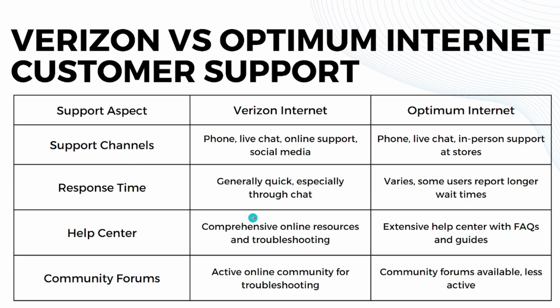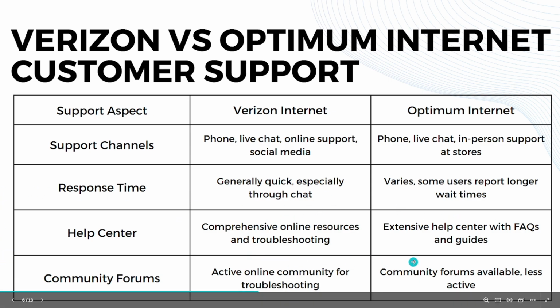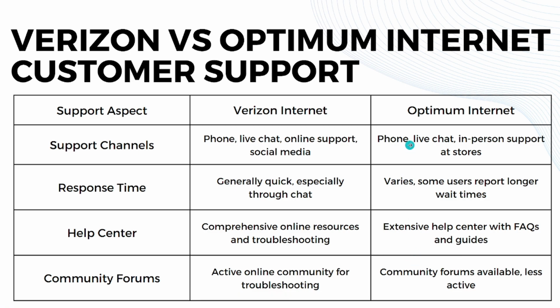When it comes to Help Center, Verizon Internet has comprehensive online resources and troubleshooting, while Optimum Internet has extensive help centers with facts and guides. Lastly, for community forums, Verizon Internet has an active online community for troubleshooting. Same thing with Optimum Internet, they have community forums available. So yes, that's it for the customer support, features, pricing, and performance comparison.